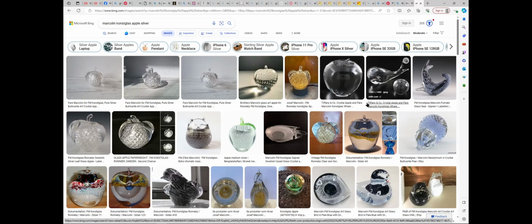So this is who it's by. It's a 20th century piece, and yeah, it's from Sweden. Marcolin Konstglas. Never heard of them before.